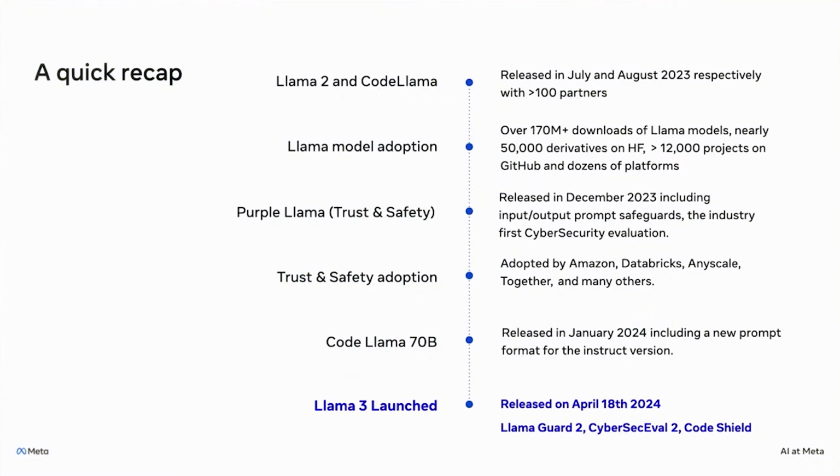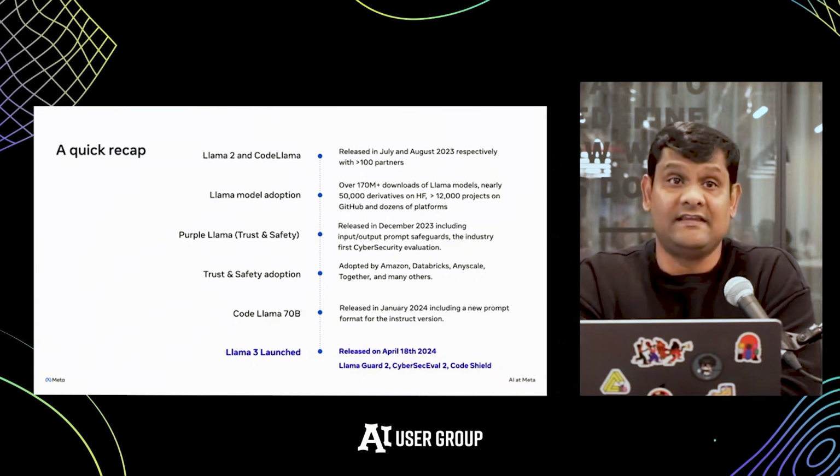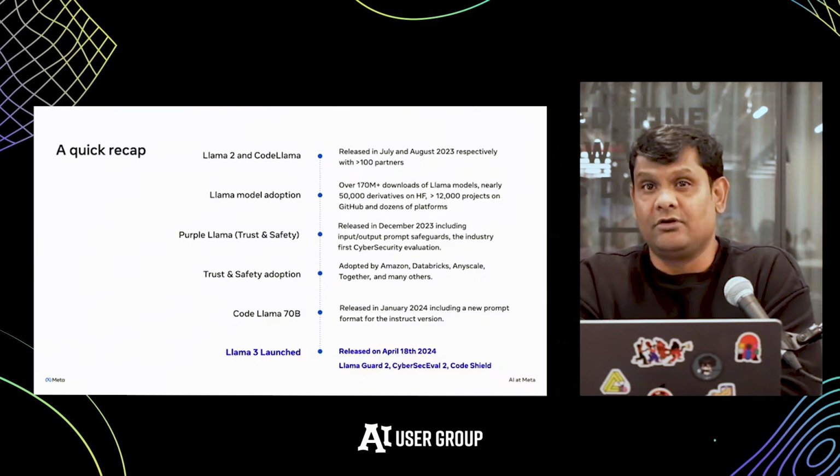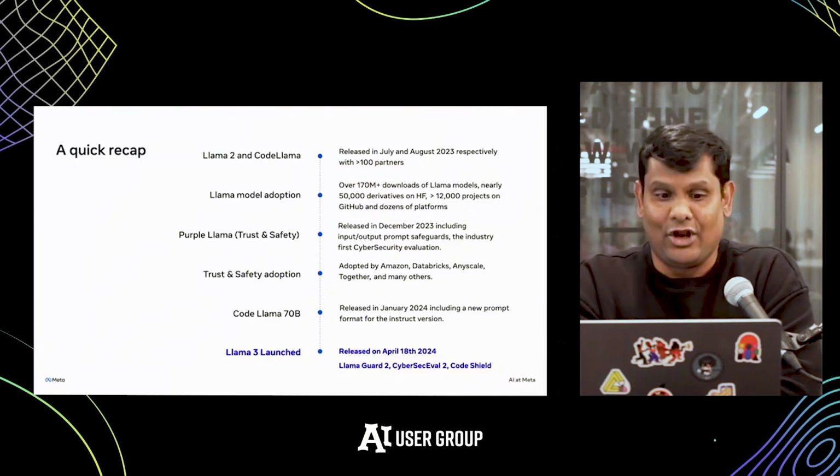I want to ask a quick question here. How many of you are aware of Purple Llama? Okay, so we have to fix that part. We have recently renamed it to Trust and Safety. Purple Llama is essentially a set of models and tools developed and shipped by Meta that will help you develop your applications in a safe and responsible manner. I'm going to talk briefly about it. It's going to be a complete talk on its own, so I'm not going to be double-clicking here, but I'm happy to answer any questions after the talk.